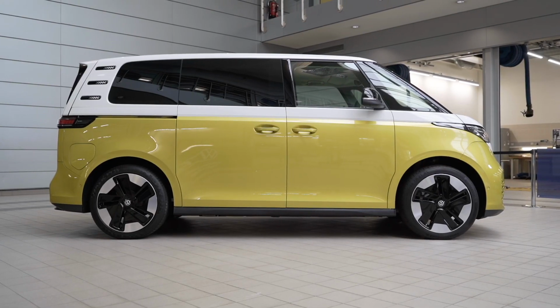So you join me today at Milton Keynes. I'm at the home of Volkswagen UK and I'm here to see this. This is the ID Buzz. This particular one is the people variant, so it's the people carrier, but doesn't it look fantastic? Let's go and take a look.